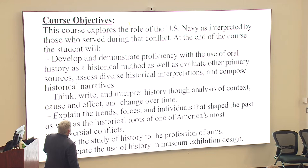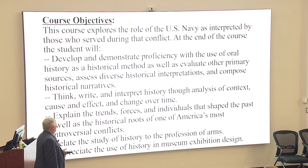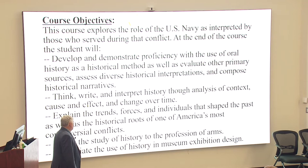And we had our course objectives: proficiency in the use of oral history as a historical method, and comparing that to other sources. Think, write, and interpret history through an analysis of context, explain trends, forces, and roots of one of America's most controversial conflicts, study a history of professional arms, and how they use oral history in museum design.